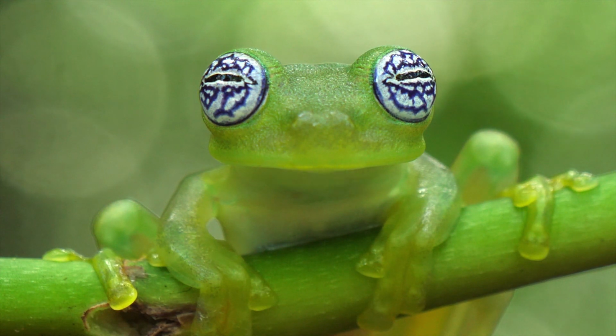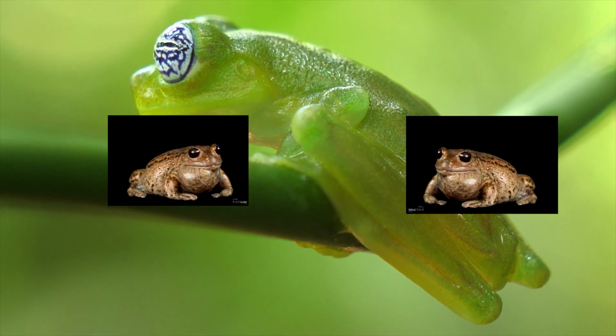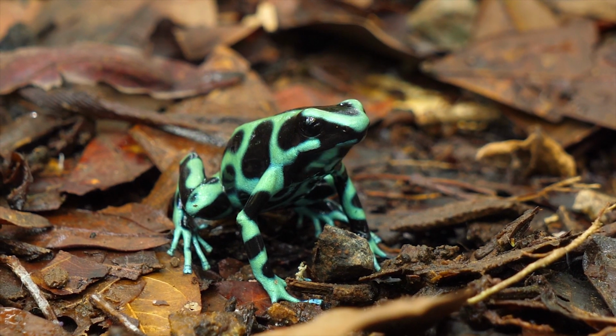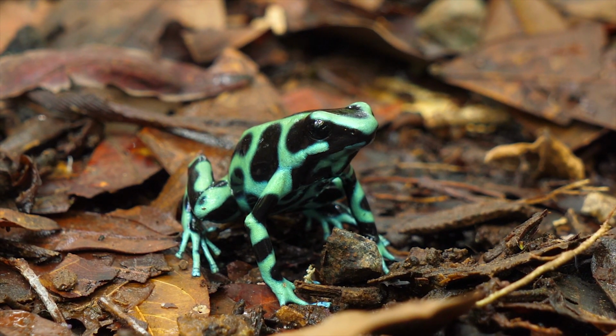Amplexus can last hours or days. One pair of Andean frogs stayed in amplexus for 4 months. The marsupial frog keeps her eggs in a pouch like a kangaroo. When the eggs hatch into tadpoles, she opens the pouch with her toes and spills them into the water.